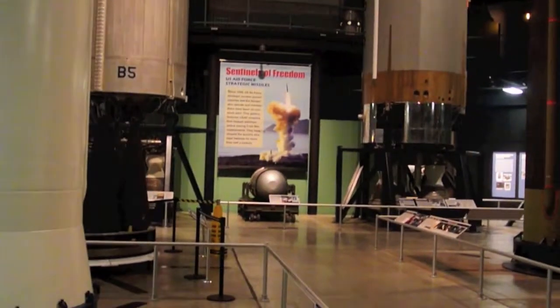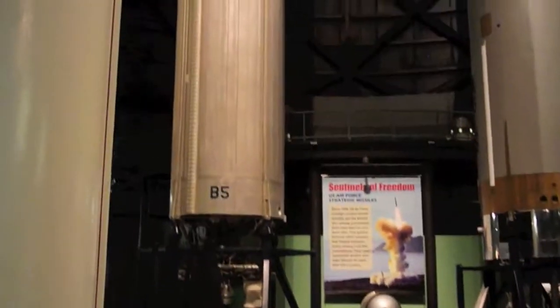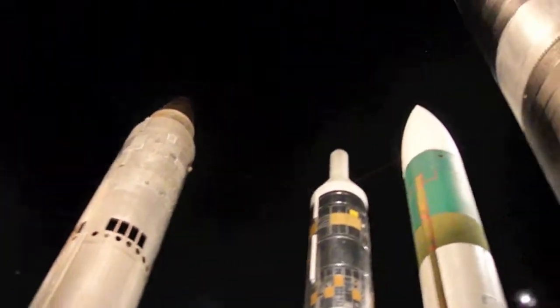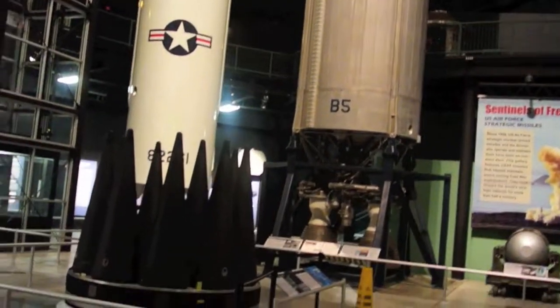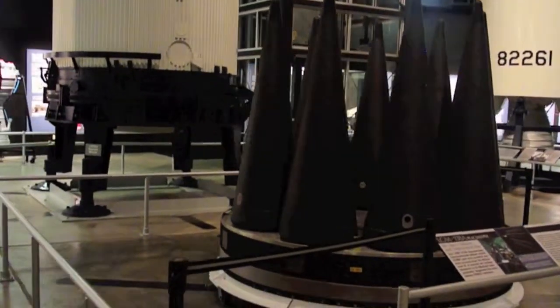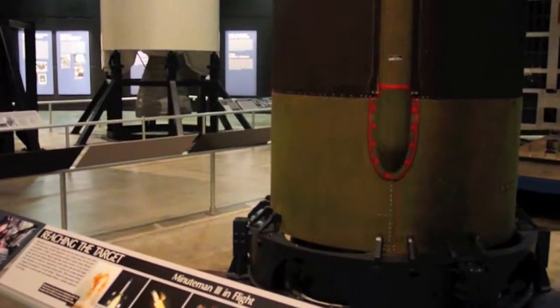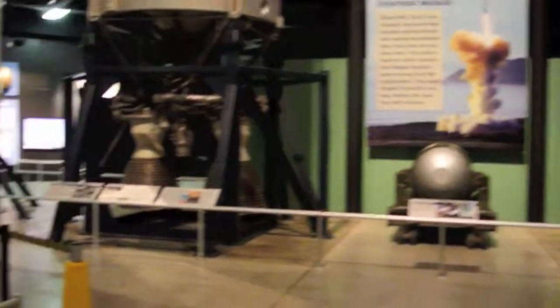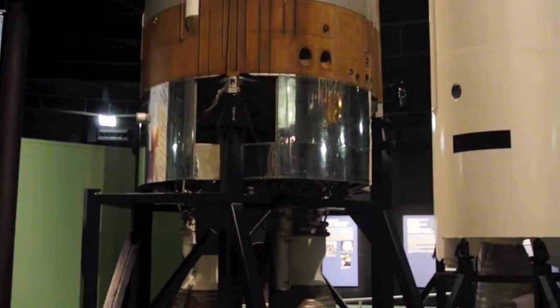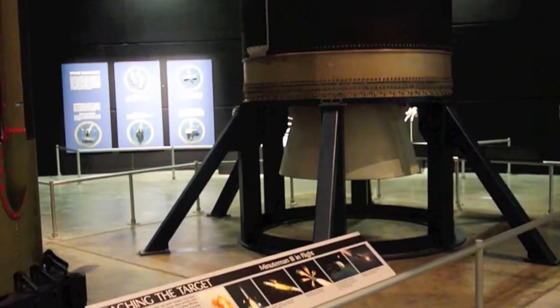Now this is a little more of an ominous and sombering part of the display. Here we have nuclear missiles. And yeah, it's a little bit scary here, just even looking at these things. These are MIRVs, which are multiple warheads. And you got everything from the Minuteman series to Dayton here. But these ensured our freedom. So I guess it's a dirty little secret, but we're still free because of it.